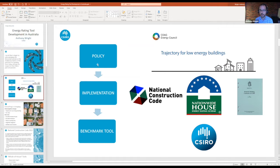At a national level, the COAG Energy Council has released a document called the Trajectory for Low Energy Buildings. That trajectory sets out a pathway for the increase in stringency for the minimum standards for residential buildings over the next few years. It doesn't come out and say zero carbon, but it's not far off that sort of target.